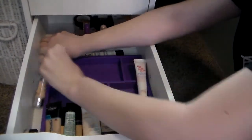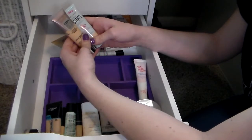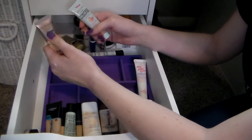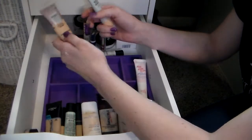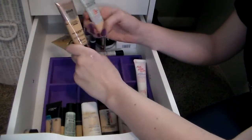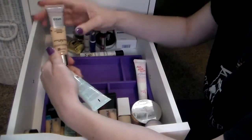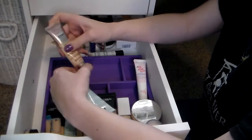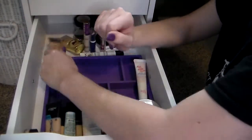Then I have these two over here. This is the Dream Urban Cover by Maybelline. I don't know if I like this. It's got SPF in it, and I can't recall if this worked very well for me. I think they're comparing this to the It Cosmetics BB cream or CC cream or something like that. I can't remember if I like it, so I'm going to try it again.